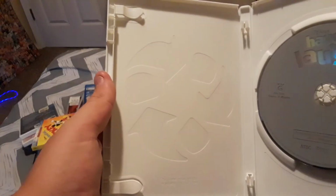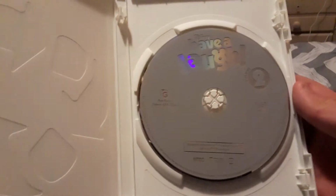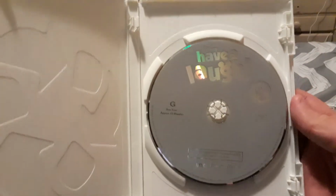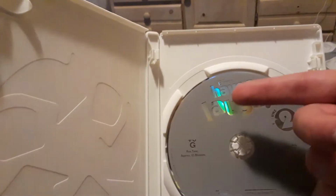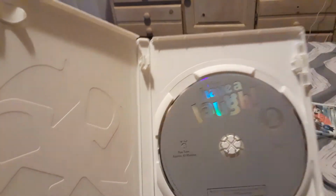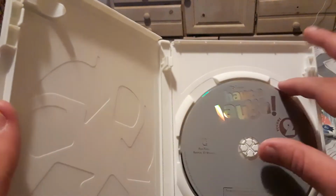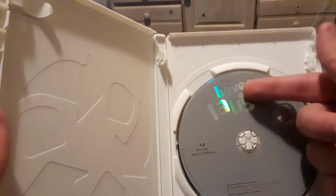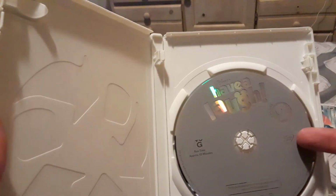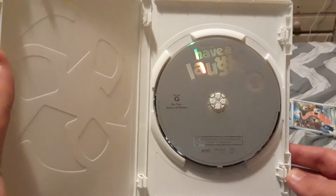The disc is inside an EcoBox case, but thankfully the case is not cut open to show the EcoBox symbol. A plain gray disc, unfortunately, but not surprisingly. But strangely, the Have a Laugh logo is on the top of the label, and the Disney DVD logo is on the side. Usually for Disney's DVDs that have the plain gray labels, they usually put the Disney DVD logo on the top, and then have the logo either over here or over there. So that's interesting.